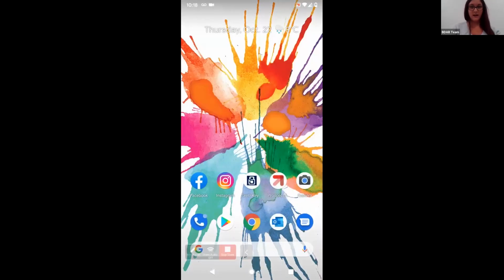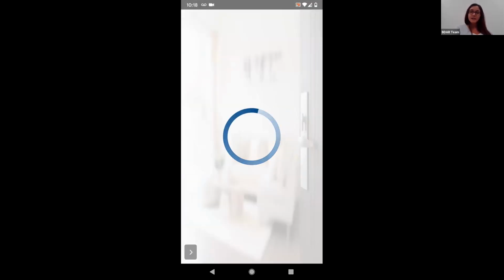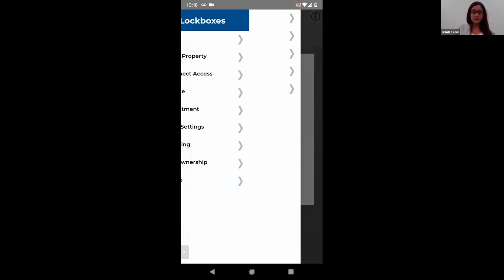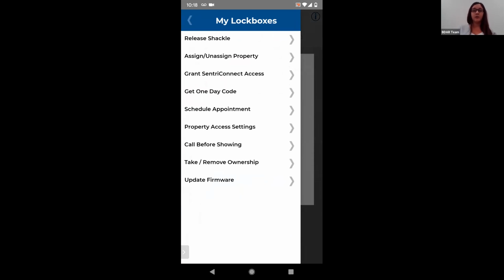So now we'll just go over a brief little overview of the app, just so if anyone in your office needs a hand, then you're ready to help them as they need it. Just gonna get my phone here. Okay. So we have the app here. They should have already set up their password and PIN to log into their app. The app is pretty self-explanatory, pretty easy to use. Everything that you would need is in this little hamburger menu here. This is where you can see my lock boxes, and you can do everything that you can also do on the website, you can do here.